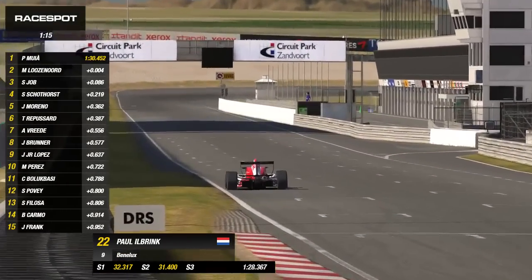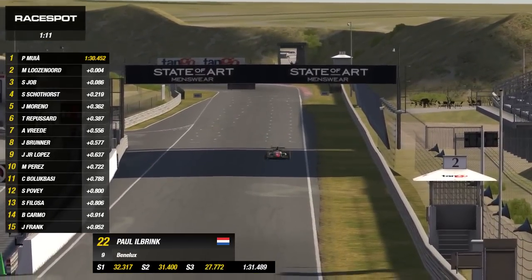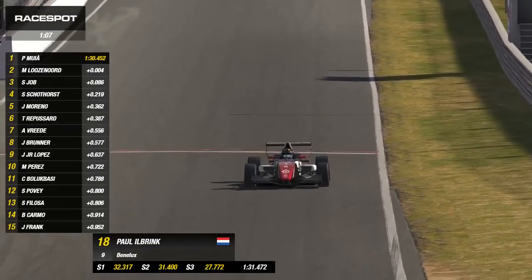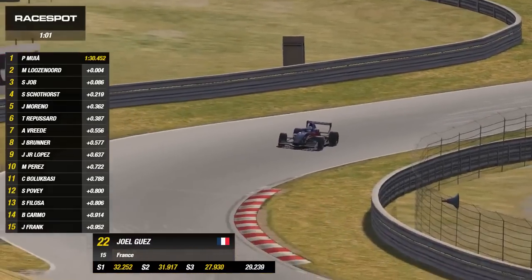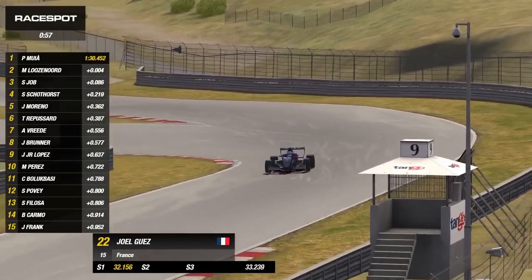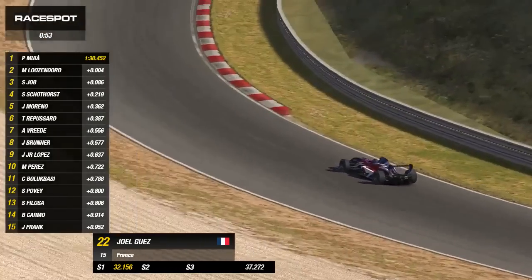There's really a lot of difficult corners here, and the thing is that there's a lot of corners that lead into another corner, so the way you get through one corner builds into the next, and it really is a very good flowing circuit. Very, very tight, though, and it's a track that a lot of drivers I know really do dislike. As Ilbrink improves his time there up to 18th for 31.4, so an improvement from him.